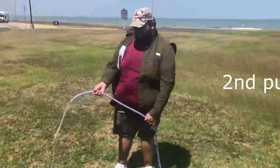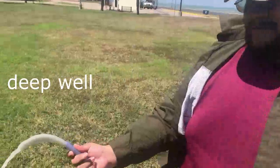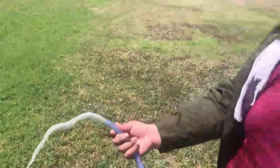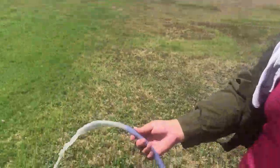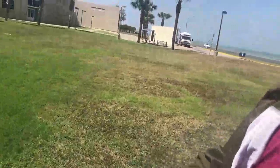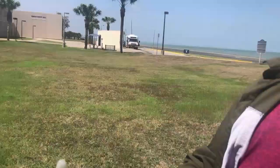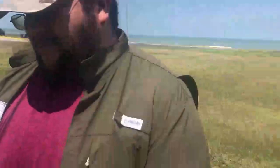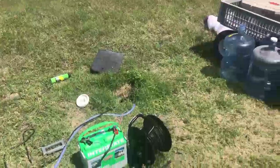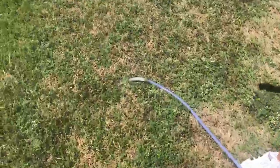This is our purge water coming out of the deep well. It's nice and gray, full of sediment. Why is it so off-colored, Cody? At the bottom of our well, fine sediment collects, and when the water flows back in, recharging it, it pushes that sediment around, and when we pump our water out, we get a lot of that sediment picked up with it. At the bottom of these wells, there's a little screen that lets the water in, but it's not supposed to let the sand or sediment around it in. But some of those fine particles always make it in.